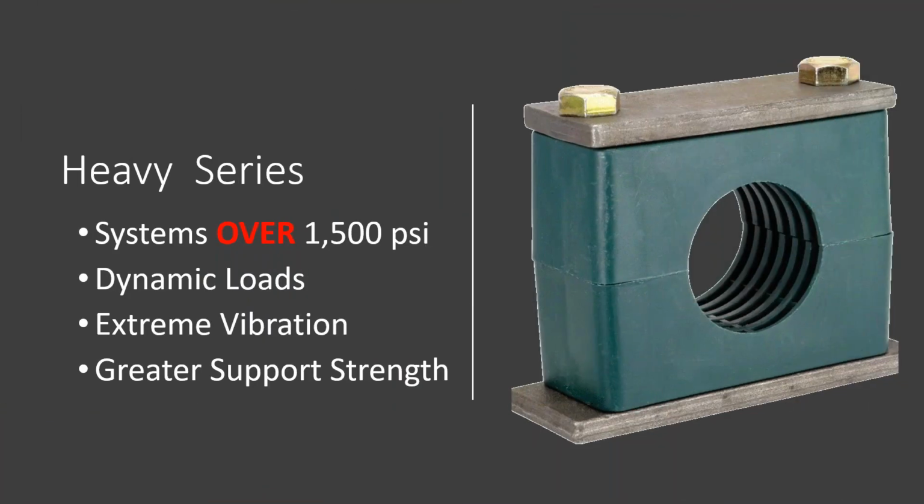So the heavy series is our Big Bubba clamp. So everything is beefier about it. The cover plate, the bolts, the cushions, the weld plate, the rail nuts, all of those can withstand higher pressures. So like over 1500 PSI, it's great for dynamic loads, extreme vibration, and greater support strength.